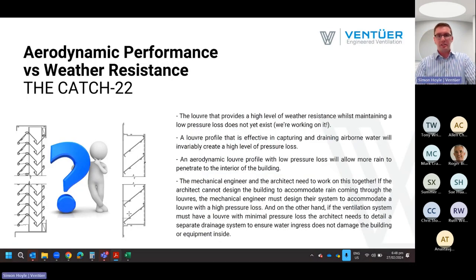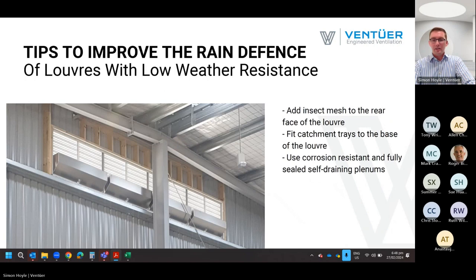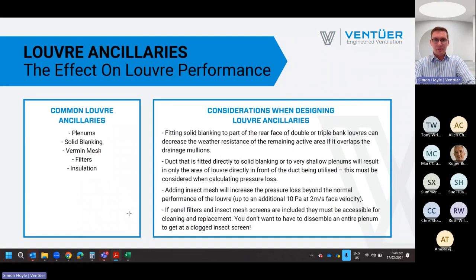There's a lot of text on this slide here. I won't read it out, but the long and short of it is that when you're selecting a louver, when you're playing with louvers, you can have a system with high rain defence, or you can have a system with fantastic airflow, and ne'er the twain shall meet. There's not yet the perfect louver that combines both, although we're working on it. So it's important to determine from the start what matters for your project, whether it's that rain defence effectiveness or whether your aerodynamic performance is of greater importance. I'm just going to skip over that one.